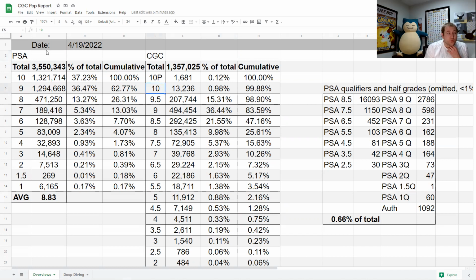So top left, I guess very top left, we've got the date. I pulled all this data on April 19th, and I'm recording it on April 19th. So top left, we have PSA. Over here under my camera, we have PSA qualifiers, half grades. I wrote that I omitted them.